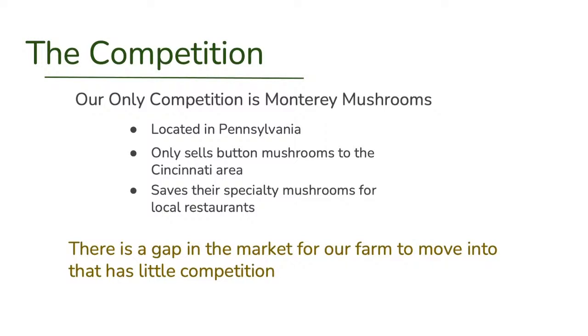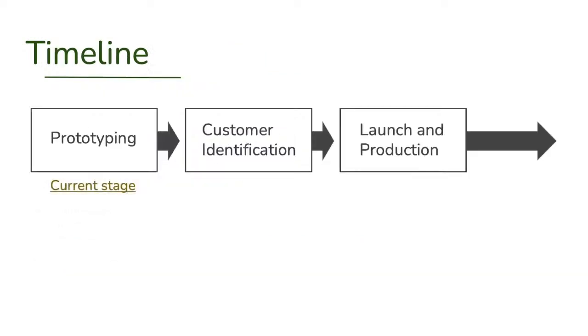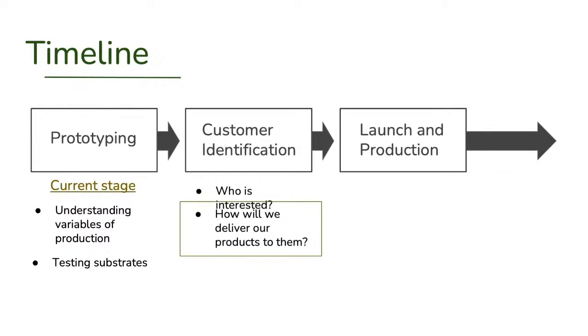for our farm to move in that has little to no competition. Currently, we are on our prototyping stage, where we are looking to understand the variables of our production and testing our different substrates to see which ones are the most prolific in production. Next, we plan on moving to customer identification, where we find out who is interested and, more specifically and importantly, how we will deliver our products to them. Finally, we'll get to launch in production, where we will promote our business and our produce and build our relationships with our customers.